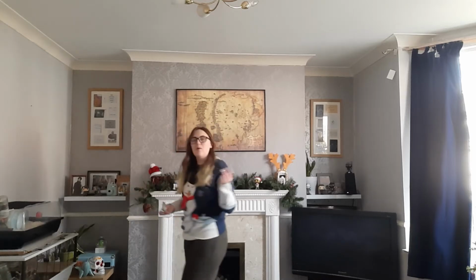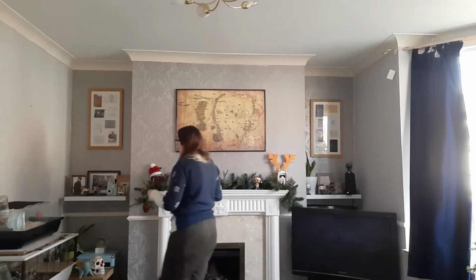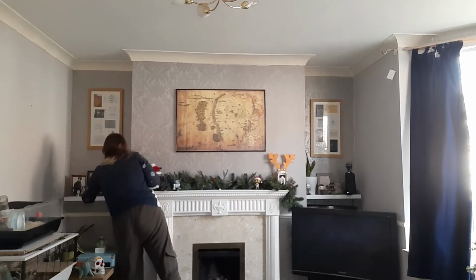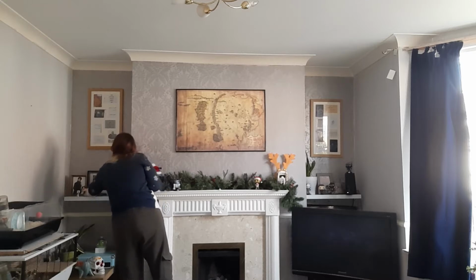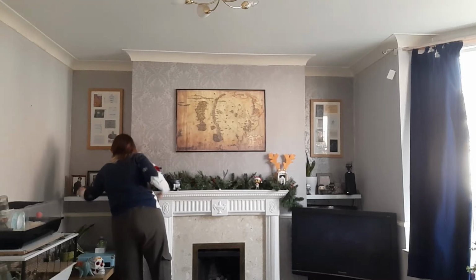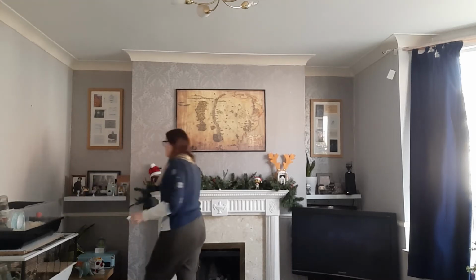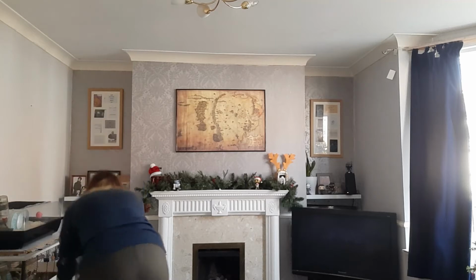So, like, where do I put them? I need to put them somewhere, though. Maybe I'll put them up here. Just festivize this shelf a little bit. There we go. A little bit of festivity on that shelf, even though it's a little bit random, but you know, it works. It works. Right, okay, what else we got?